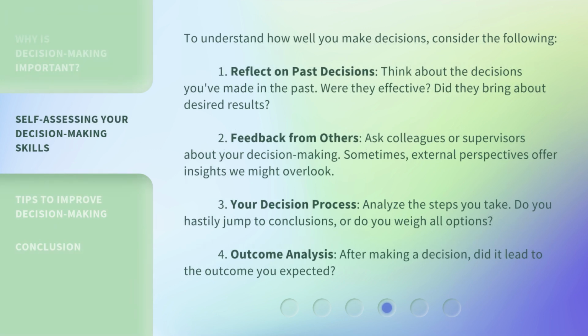To understand how well you make decisions, consider the following. 1. Reflect on past decisions. Think about the decisions you've made in the past. Were they effective? Did they bring about desired results? 2. Feedback from others. Ask colleagues or supervisors about your decision-making. Sometimes, external perspectives offer insights we might overlook.